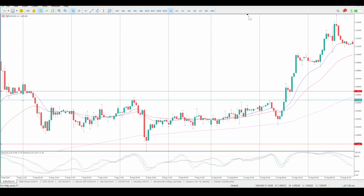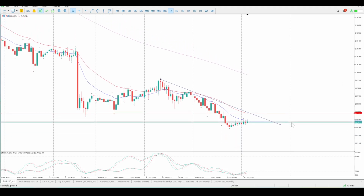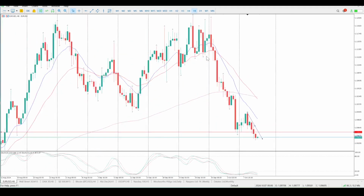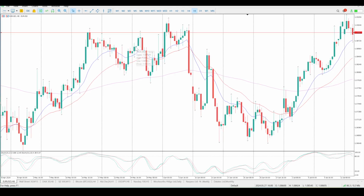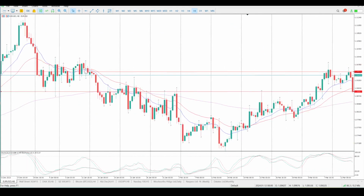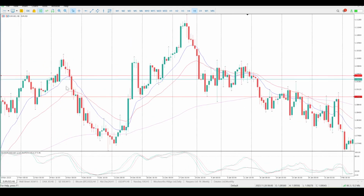So that's why I'm very reluctant to be jumping in short. Even if we do reject this, I'd still rather favor a break and retest for a move up, because I do have a long memory, and what happened between these two levels pretty much for almost a year. You can see how we kept coming back into here, kept playing around in between these two levels. And I mean, I've just gone back to December and look at that.